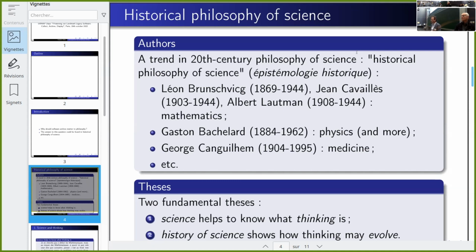So the first thesis: science helps to know what thinking is. I give a quotation of Jean Cavaillès, who says, I don't care about defining mathematics.